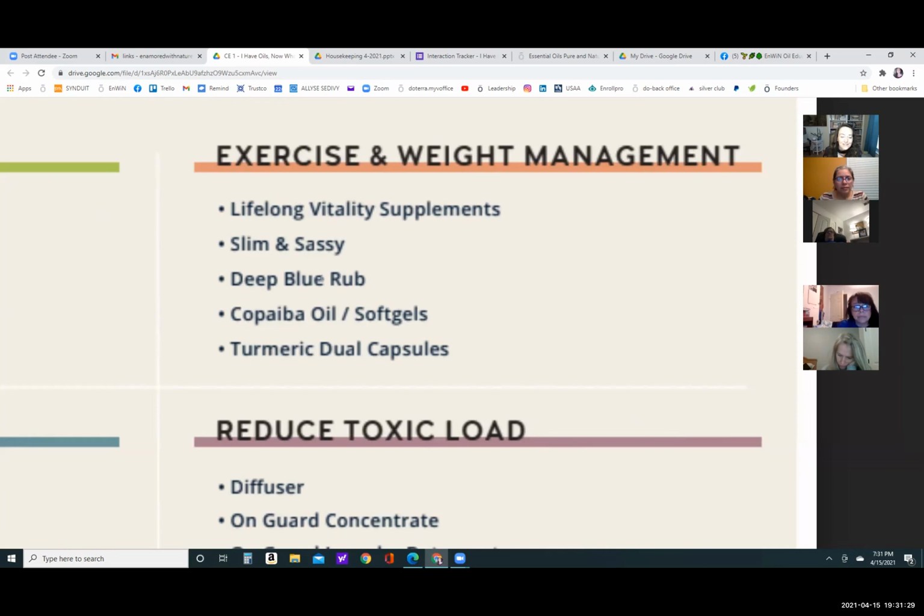Deep Blue Rub, if you exercise, and especially if you have a husband who exercises, Deep Blue Rub is going to be your new friend. It's many men's gateway oil or gateway lotion or rub. The first time that many of them start to feel like, oh, that doTERRA, it's not so bad after all, it's because Deep Blue has gotten involved, whether in the rub or in the essential oil form. This is super supportive for muscles and joints.